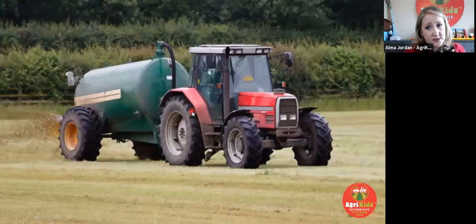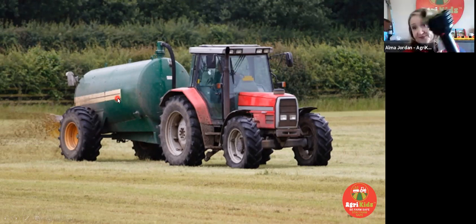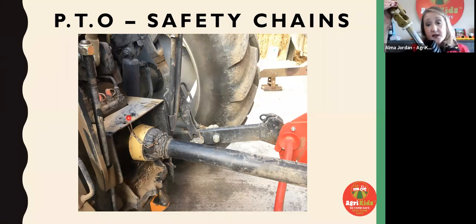The thing with PTOs is, and remember here, who was with me on Tuesday? We were talking about slurry. Remember the slurry spreader? It spreads because of the PTO. And the agitator? Powered by the PTO. They're super important, aren't they? The thing with the PTO is that bar turning so fast, no long hair, no loose clothes should ever come in contact with that, okay? So I don't want anybody having a horrible, horrible accident with that.